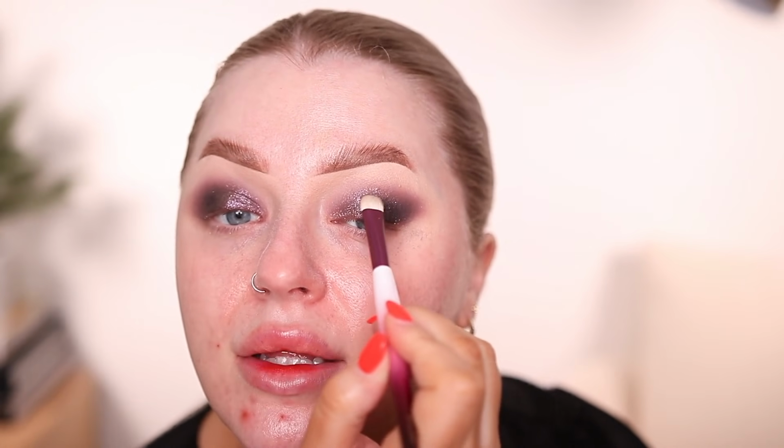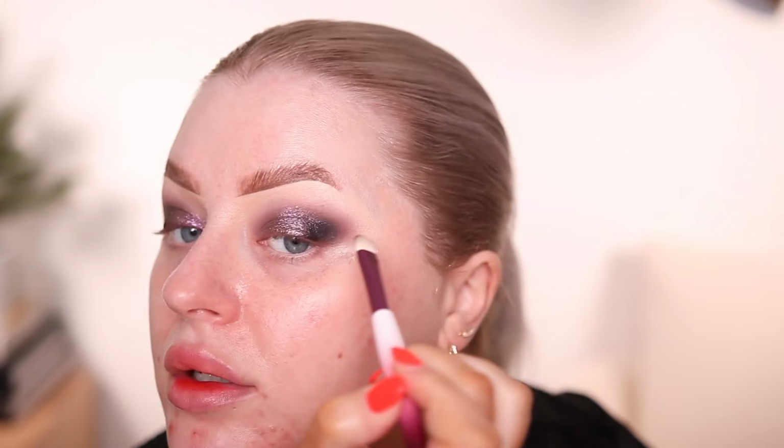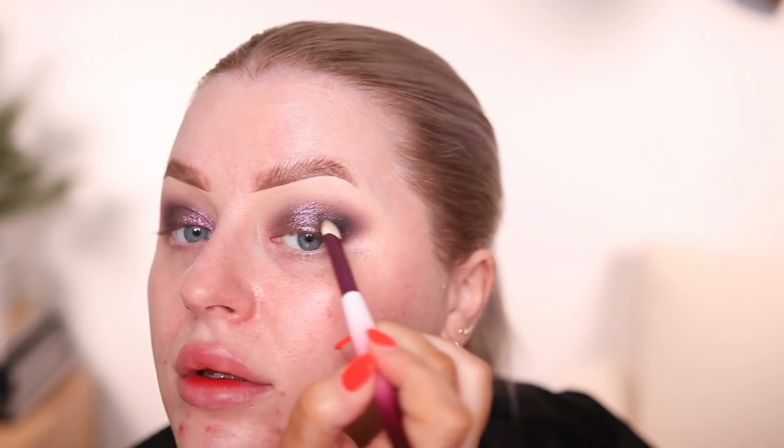So I just wet my brush and I wanna tap right in the center just to really amp this up. And then I'm taking that brush that had the black on it. So I put more of the purple on the inside and I'm taking more of that gunmetal in the middle.